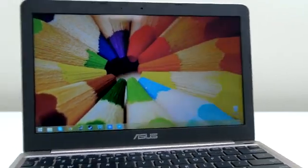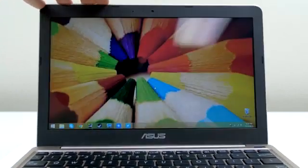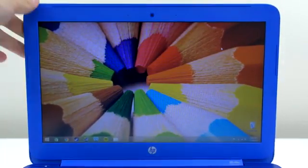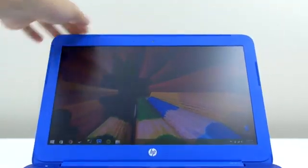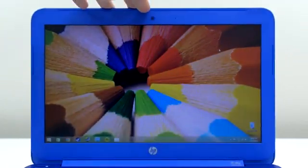The eBook comes in second. Tilting or turning the laptop slightly will begin to wash out the colors, as you can see here. And then the HP Stream comes in third and has the worst viewing angle among the three, mainly because of its matte display. As you can see, the colors become washed out even by slightly tilting the screen.